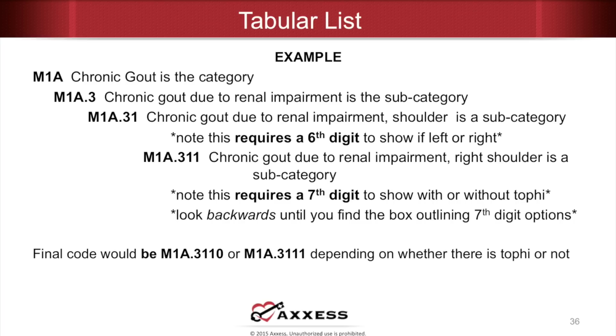So anytime you see the gray box with seventh character choices, make sure you look at the instructions around that box to see what code category those are supposed to be used in. And that way you get some clarity as to if you're at the right spot or not. Okay, so again, your final code in this example would be M1A.3110 or M1A.3111, depending on whether or not there's tophi.